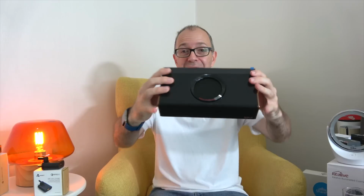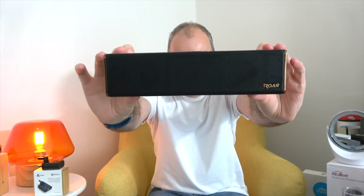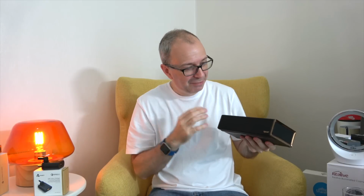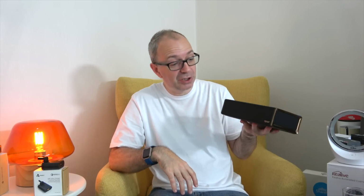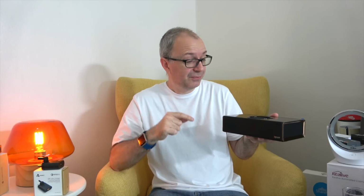So anyway, I'm going to leave you with that. Let's take one last look at it. Awesome, full spectrum audio, amazing bass. This is the product for me when I'm looking for a portable speaker. Actually, this could quite happily sit on my desk permanently, and I wouldn't even use it as a portable speaker. It would become an integral part of my audio listening habits.